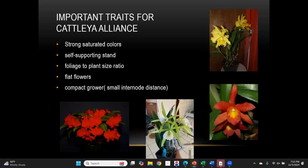So that's the distance between, Bill, can I use your plant as an example? So if we look on Bill's plant here, the internodal distance would be the difference between each of these growths. So this is one internodal distance here, that's about 1 inch. If you think about something like a Brassavola nodosa hybrid, you want that sort of thing, but some of the Cattleyas can get very lanky.